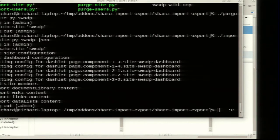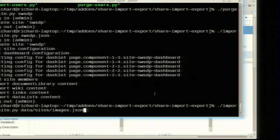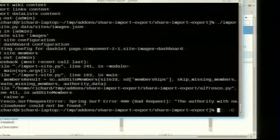One of the really nice things about Share Import Export is it comes with 4 sample sites. So here's one that's full of images. Man, it's just that kind of day. Cloud user. Anyway, we've created the site. It was during the adding of the site members that it had a problem, but it loaded a bunch of stuff related to the site.